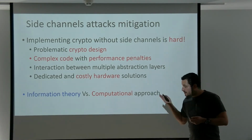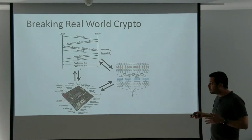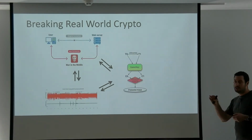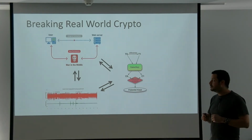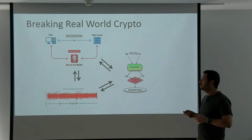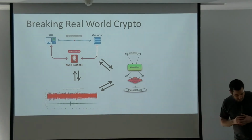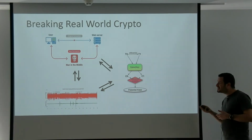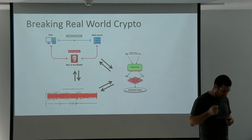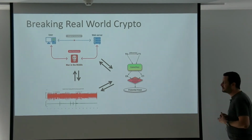And the problem is, again, when we look at how to actually break this real-world crypto, we can use a lot of different approaches that actually are aware of this type of interactions. And we're going to try to attack these implementations on all of the different layers. Usually, when we try to attack modern and more secure implementations, we need to look at the protocol layer. We need to try to think if there are any cases that might lead to weird consequences that were not thought of by the designers.